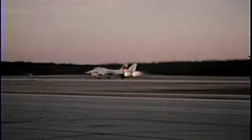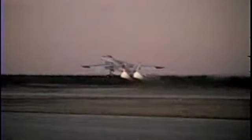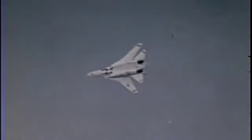When Tomcat is based ashore, its STOL-like qualities allow it to land in 1,800 feet and get airborne again in 900 feet, completing the entire evolution in less than 3,000 feet. All criteria considered, the exceptionally agile two-man swing-wing Tomcat with its versatile weapons system blends total force flexibility in all roles.